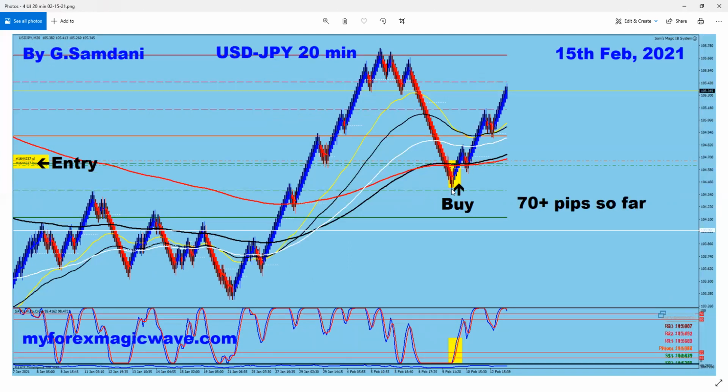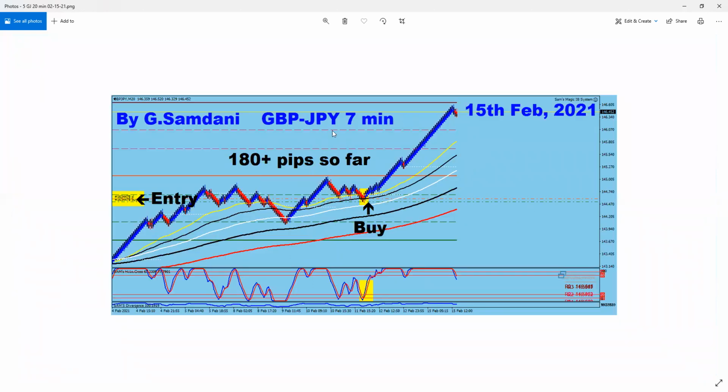Here USD yen, right? Long setup here, and buy order here, 70 pips, even though it went up a little bit more. And then pound yen. Now this one you can see that I had it on Friday, even Thursday actually, and then this is the Friday, and then this pair keeps going to the upside. The reason I got in early and then held it is this. Let me show you the weekly chart of pound yen.